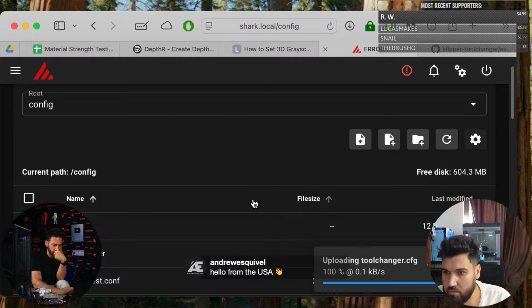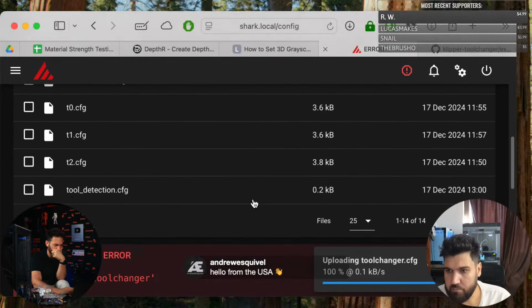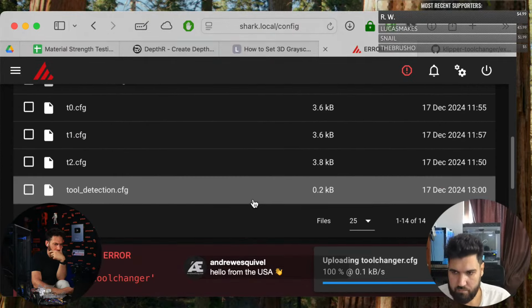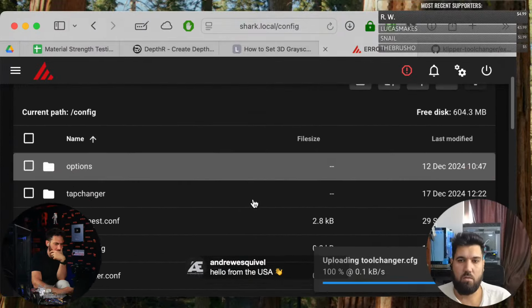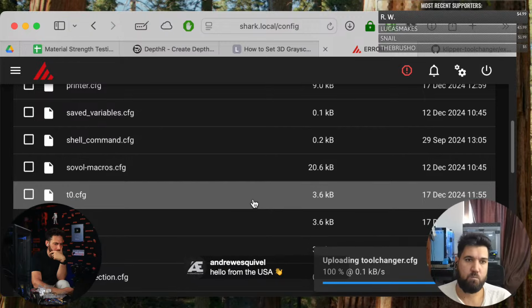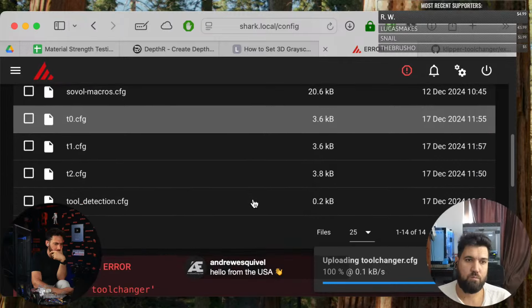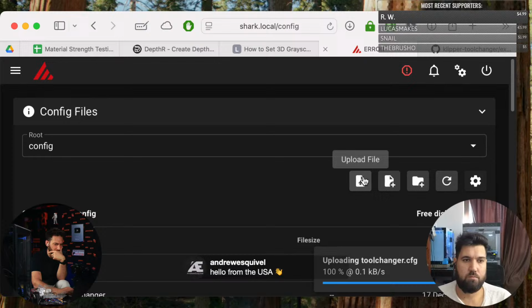Tool detection, tool. I sent you the first one. It was the tool changer. Yeah, it just hasn't uploaded successfully. Okay. Homing, and I need to send you the macro. Yep. Dude, it just won't upload. It's a simple text file.